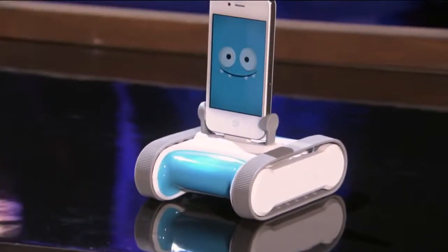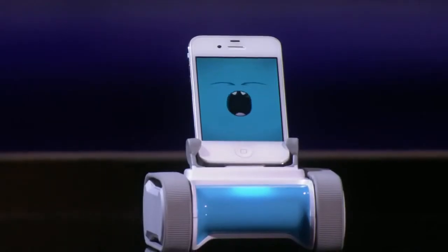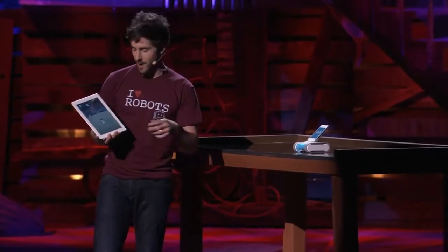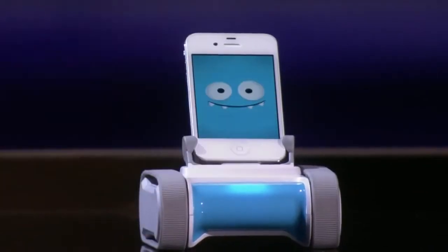Bless you. And if I want to explore the world, uh-oh, Romo's tired. If I want to explore the world with Romo, I can actually connect to him from any other iOS device. So here's the iPad. And Romo will actually stream video to this device. So I can see everything that Romo sees, and I get a robot's eye view of the world.